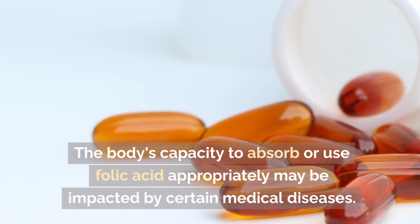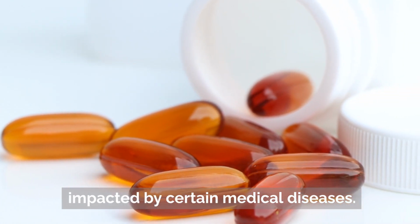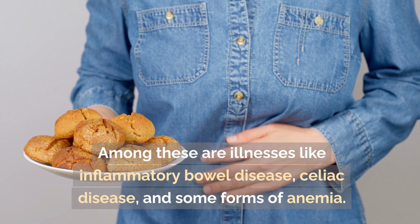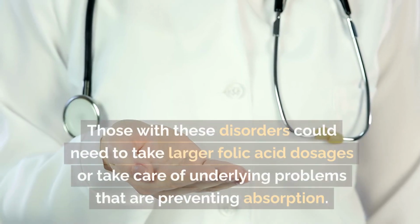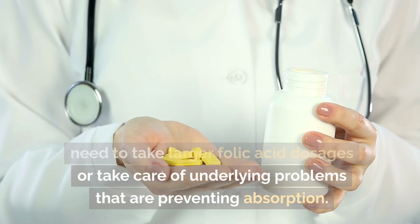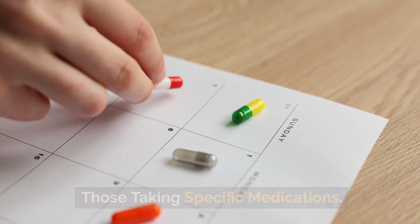People with specific medical diseases. The body's capacity to absorb or use folic acid appropriately may be impacted by certain medical diseases. Among these are illnesses like inflammatory bowel disease, celiac disease, and some forms of anemia. Those with these disorders could need to take larger folic acid dosages or take care of underlying problems that are preventing absorption.